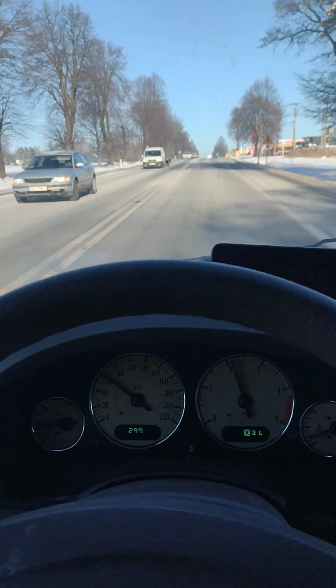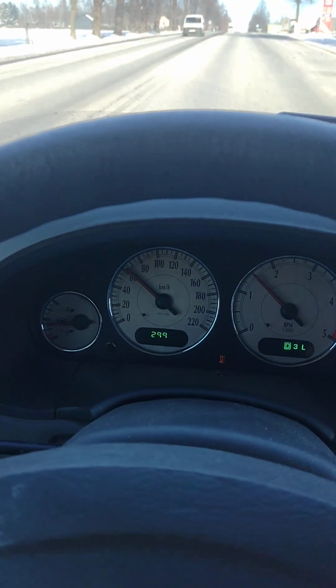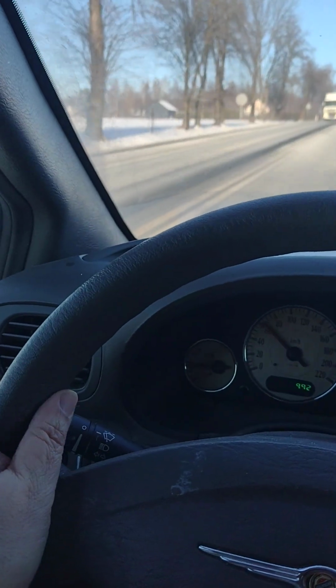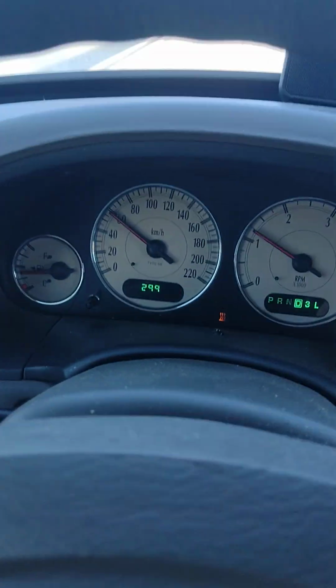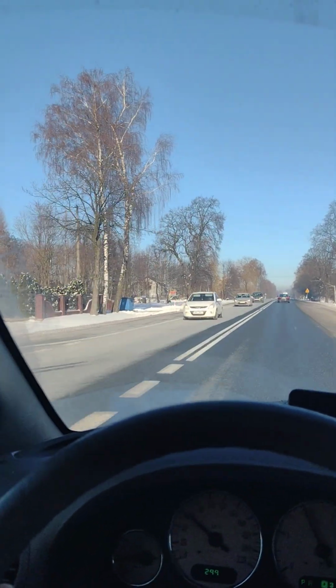So, 299,992. That's a nice palindromic one. And then there's nothing of interest until 299,999, and it changes to 300,000 down there. So basically, these things are always of interest.